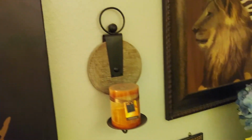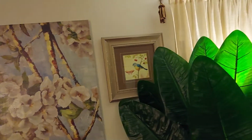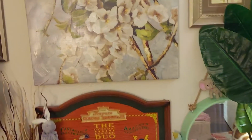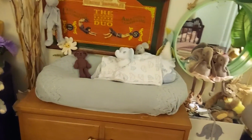I think walls are a canvas. So I love to decorate, as you can see. I love to decorate. Love, love, love decorating, you guys. And so this is a new area that I did right here. I needed more space for clothes.